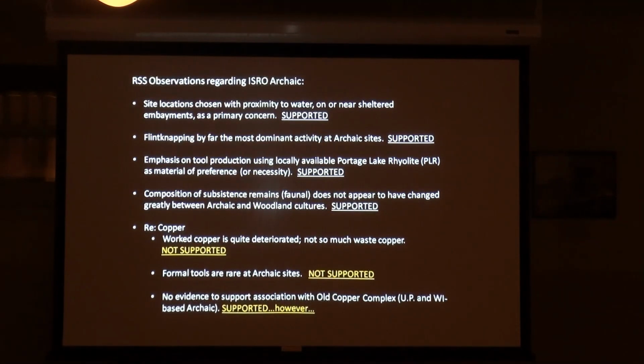However, with regard to copper, it's not supported what we were noticing before, that it's quite deteriorated. We're finding really beautiful knives and preforms, lots of waste copper, lots of copper with matrix in it. So we're seeing every stage of tool production associated with copper use. Formal tools absolutely there, and no evidence to support association with the Old Copper Complex. We are starting to notice more formal tools, but nothing such as those ornate objects, the ulus and the nose piercings or the copper beads.